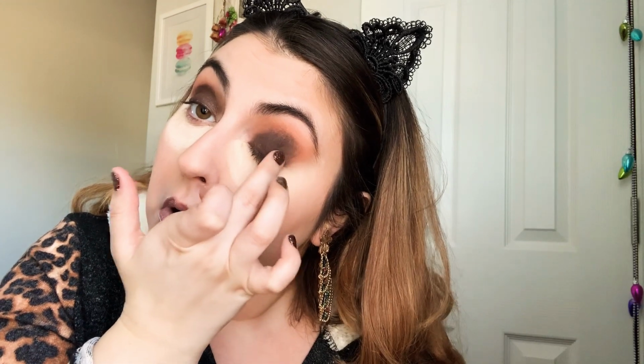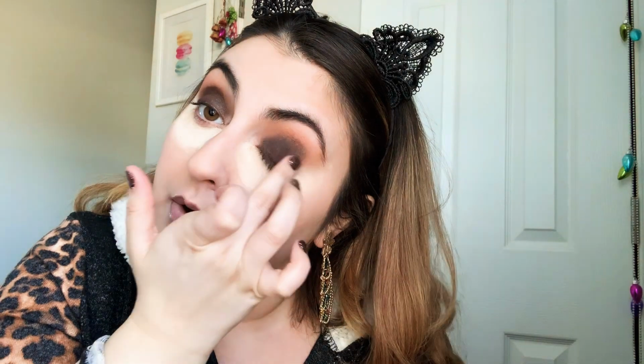It's going on. It's pretty pigmented, I'm not gonna lie. It can go on streaky in places, so just be aware of that. But overall, it does go on nice and pigmented. And we're just taking that shade Chocolate Wasted and putting it on the lid and kind of into that transitional shade that we laid down. Okay, so it kind of looks like that.